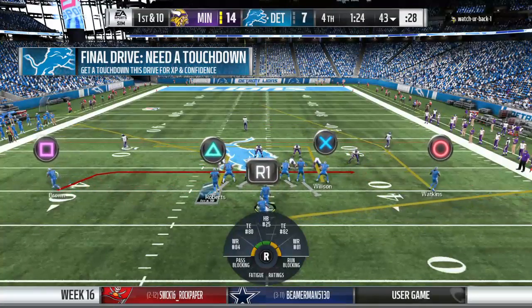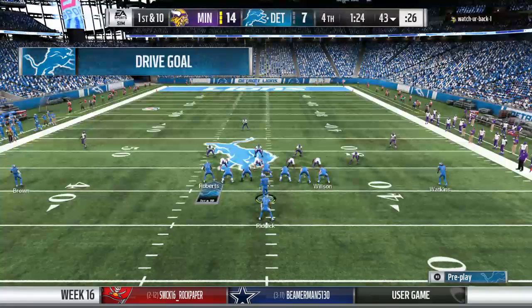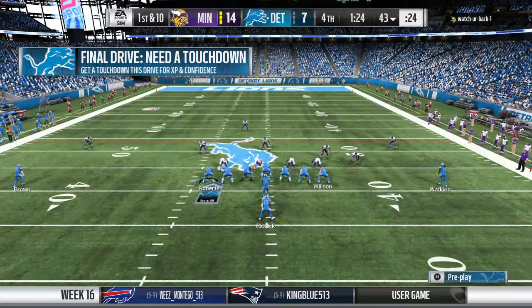This is awfully close to getting there. It was right on target, but it winds up being just a little bit short.